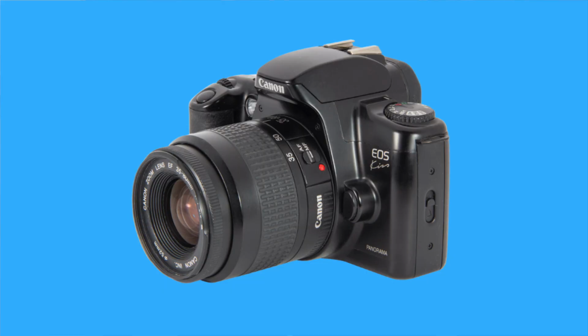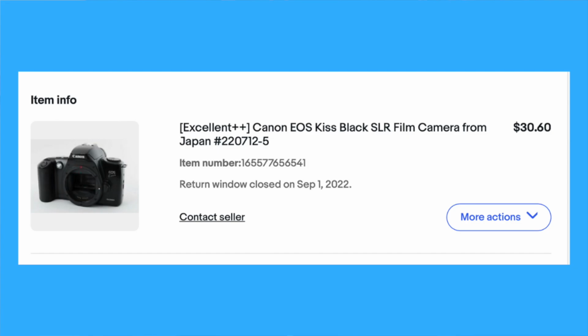So I've got another autofocus SLR with interchangeable lenses that lets me choose that panoramic mask or crop, and that is the Canon EOS KISS camera from Japan. I got mine on eBay last summer for $30.60. What I really like about this camera is that it takes all my Canon EF lenses and it lets me set the ISO. The only thing I don't like is it doesn't fully mask or crop the view in the viewfinder like the Minolta.